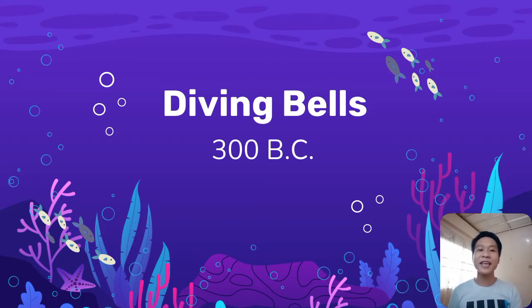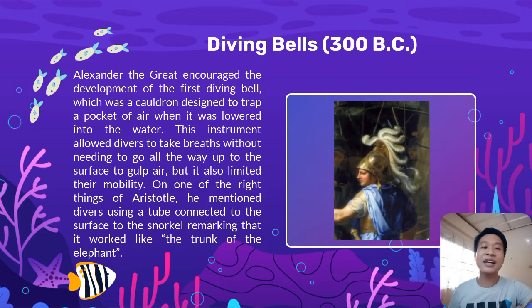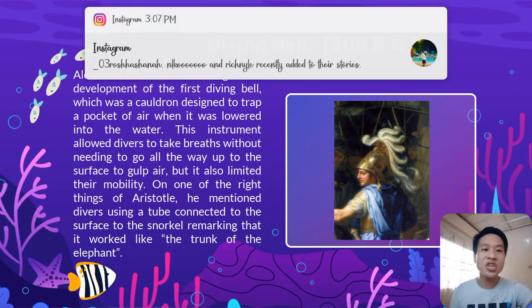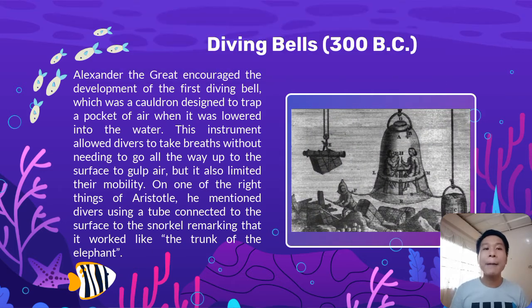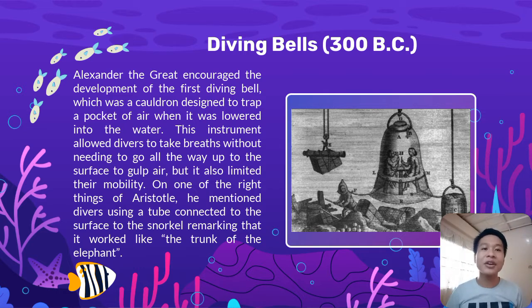Okay, so diving bells were made in 300 BC. Alexander the Great, in case you didn't know, this is how Alexander the Great looks like. So he looks like a warrior, right? Alexander the Great encouraged the development of the first diving bell, which was a cauldron designed to trap a pocket of air when it was lowered into the water. So this is what the diving bell looks like. It's shaped like a bell. This instrument allowed divers to take breaths without needing to go all the way up to the surface to gulp air, but it also limited their mobility.